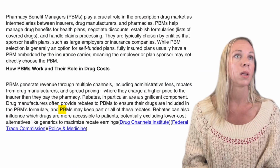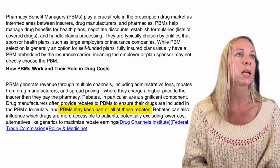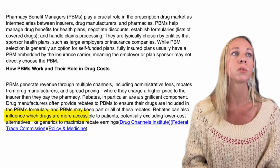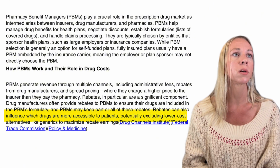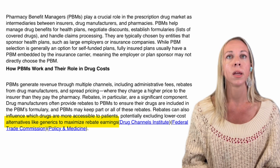Again, do not get confused. These rebates are not coming to the consumer. These rebates are going to PBMs and insurance companies, and sometimes to employers if those employers are self-funded. PBMs may keep a part of all of these rebates. Rebates can also influence which drugs are more accessible to patients, potentially excluding lower cost alternatives like generics to maximize rebate earnings.